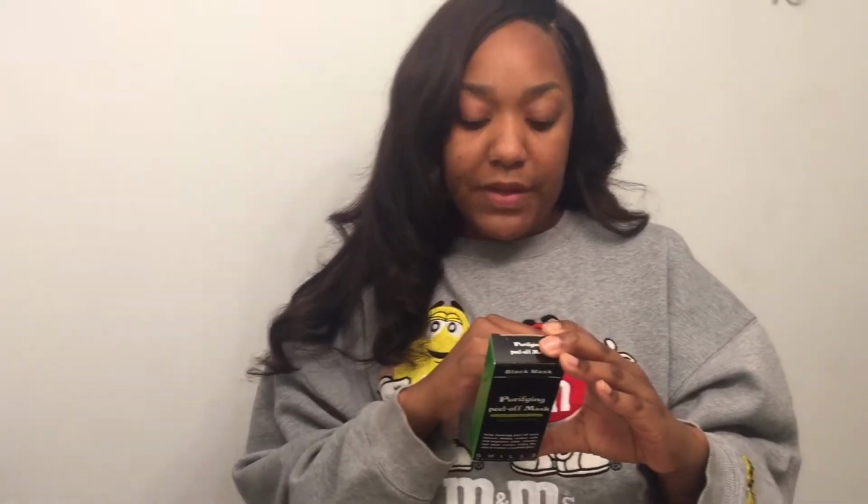So the main ingredient in here is water. And it says to make sure your skin is dry and cleansed, and apply the mask to the desired area. So I'm going to apply it to my full face. Pretty much just here, the T-zone for sure. I don't know if I'm gonna put it over here and stuff. I don't really have many impurities.